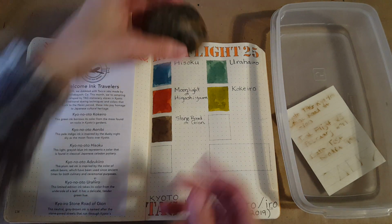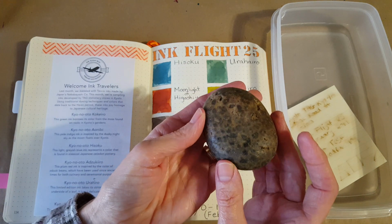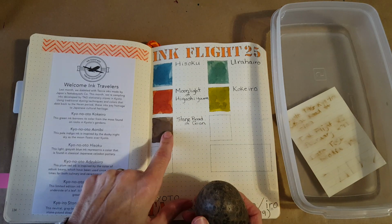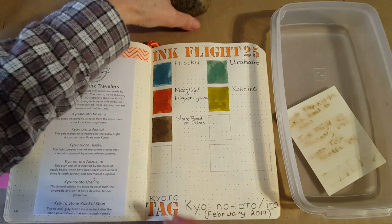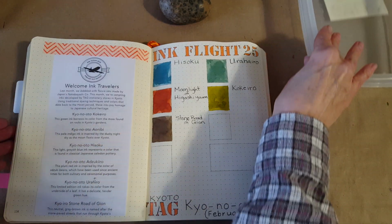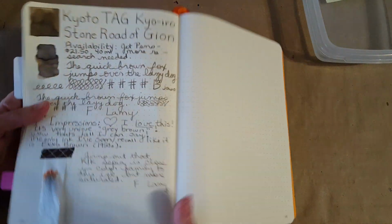I just couldn't help but pull this stone out. It's a river rock from Vermont. And I wanted to show you because it made me think of this color. The Stone Road of Gion is very unusual too. So let's go ahead and get started in the Rhodia Gold book. We'll move this stuff aside and see what I found out. Okay, so here it is.